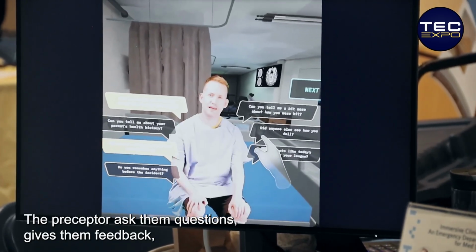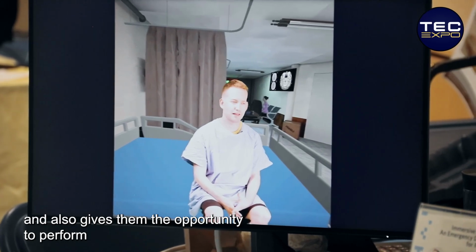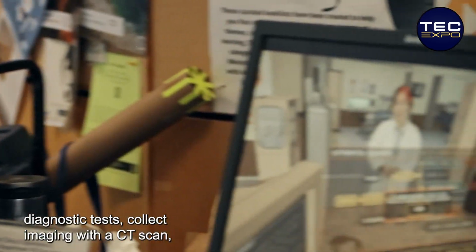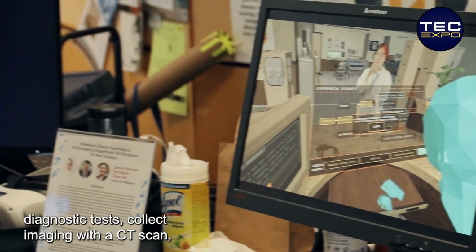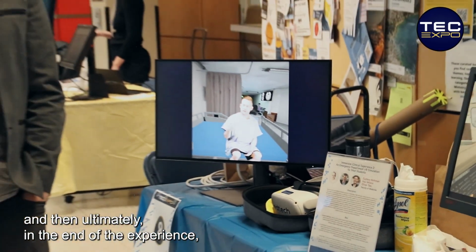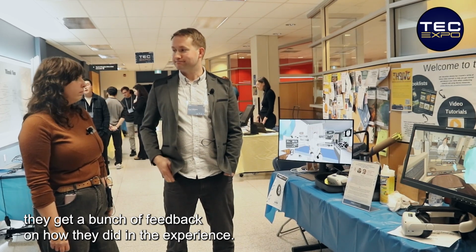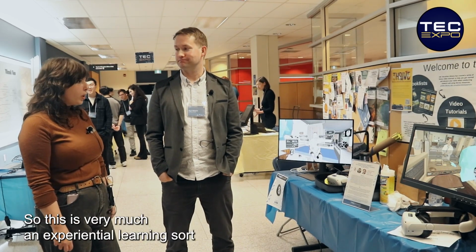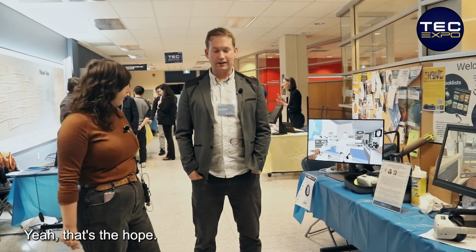The preceptor asks them questions, gives them feedback, and also gives them the opportunity to perform diagnostic tests and collect imaging with a CT scan. Ultimately, at the end of the experience, they get a bunch of feedback on how they did. Amazing. So this is very much an experiential learning simulation. That's the hope. Yeah, that's the hope.